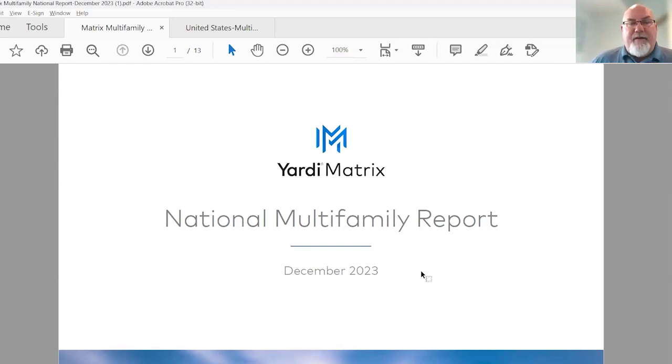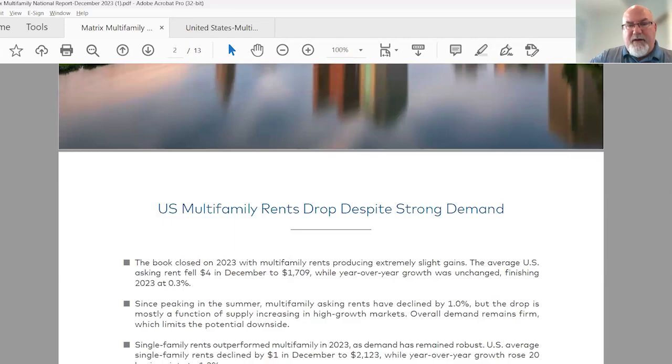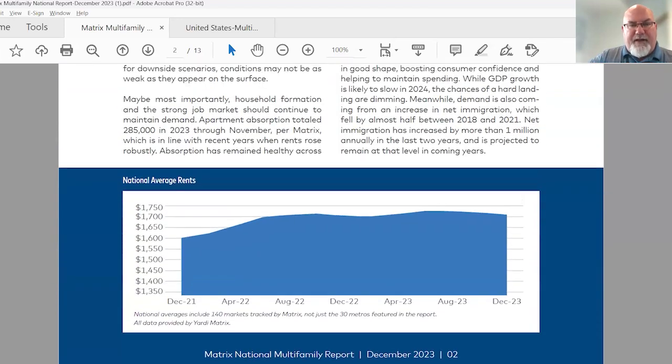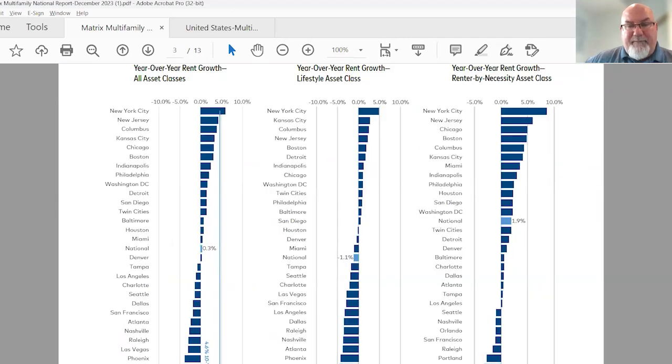But the Yardi report is pretty comprehensive with regard to data on new starts as well. That's one of the things that's really going to drive a lot of the demand, or not demand, the impact on your occupancy and your rents. They are forecasting up to 1 million new units being developed across the country in 2024. That number is consistent with what we see for CoStar.